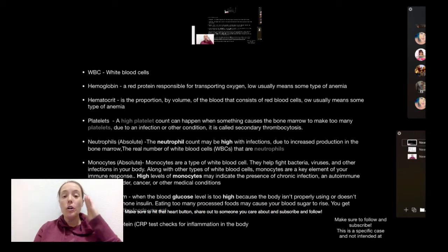Okay, now we all know glucose. So drop sugar in the comments, or drop carbs. You can drop either one. Glucose is something that a lot of people are familiar with. They know what glucose is. So drop sugar or carbs in the comments if you know what glucose is.